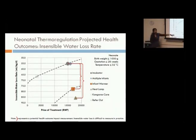And in the case of referring out, again, as previously, we assume that in many cases this is the equivalent of no treatment. And so the measurements I would propose to do then are between incubators and the other options. Unfortunately, insensible water loss rate is actually quite difficult to measure in practice. You need to have very careful measurements of fluid intake and fluid output. So for practical reasons, I actually am not recommending this.